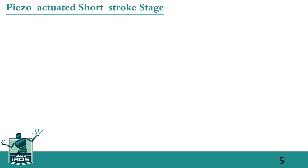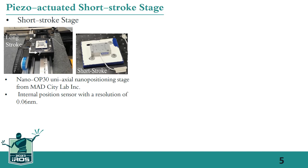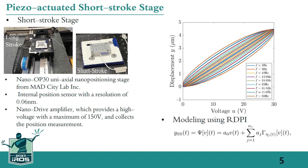Piezo-actuated short stroke: it is a piezoceramic short stroke from Mad City Labs with internal position sensing with a resolution of 0.06 nanometer, and this stage is driven by a Nano-Drive amplifier, which provides a high voltage of maximum 150 volts and collects the position measurement. The characteristic between the output displacement and the applied voltage is represented by the following model, and this characteristic and hysteresis loop is modeled using a rate-dependent Bouc-Wen model.